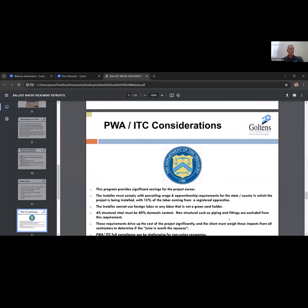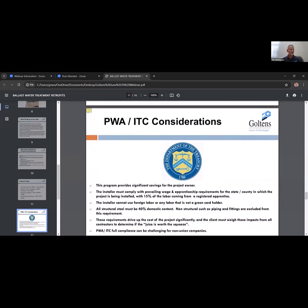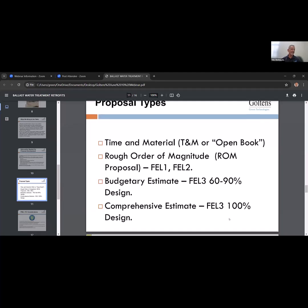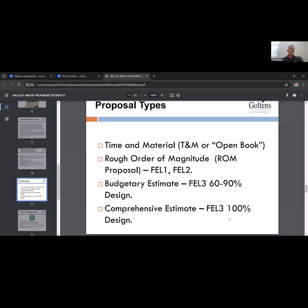So open book is a proposal in which we provide our daily labor rate per trade with an estimate of team size, number of persons with each trade, all materials, travel and lodging, etc., at cost plus. ROM is a broad stroke FEL 1 or 2 proposal in which only the basic information or deliverables can be provided. We can also utilize an engineering project from a similar site as a template to do a ROM proposal. The pricing can swing significantly depending on the accuracy of the final information provided versus the initial information. The accuracy can swing from 50% on the low side to 100% on the high side.